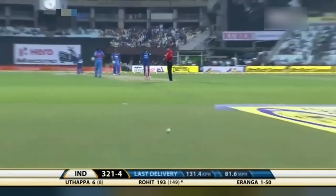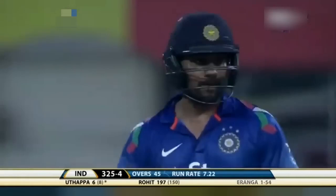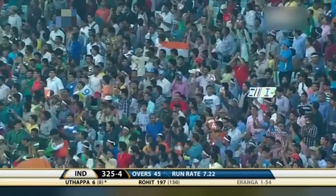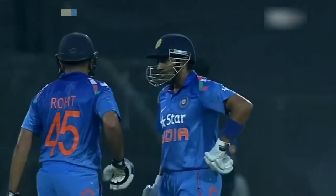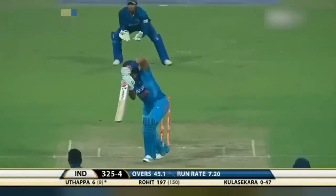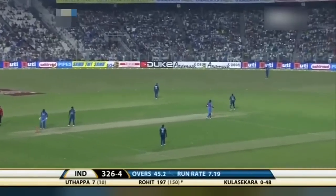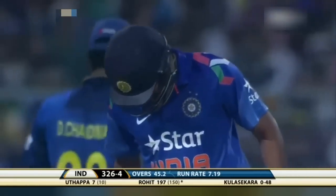Was Yorker length, well played, magnificent from Rohit Sharma. What a beauty, 325 for 4. Oh, this is again a terrific shot. Looking for the Yorker. And the fielder was very wide. And he just powered it straight past. 197 and he's on strike now. This crowd will be on their toes. 50 partnership comes up. 31 balls.